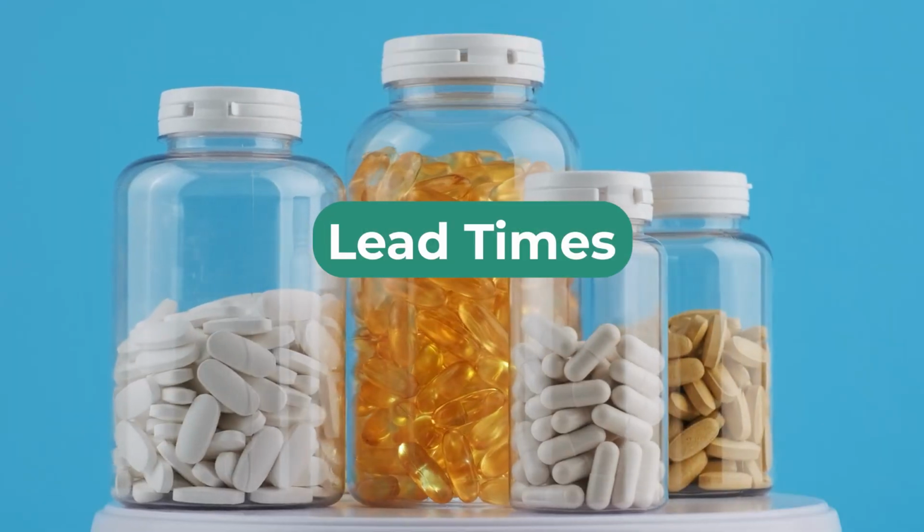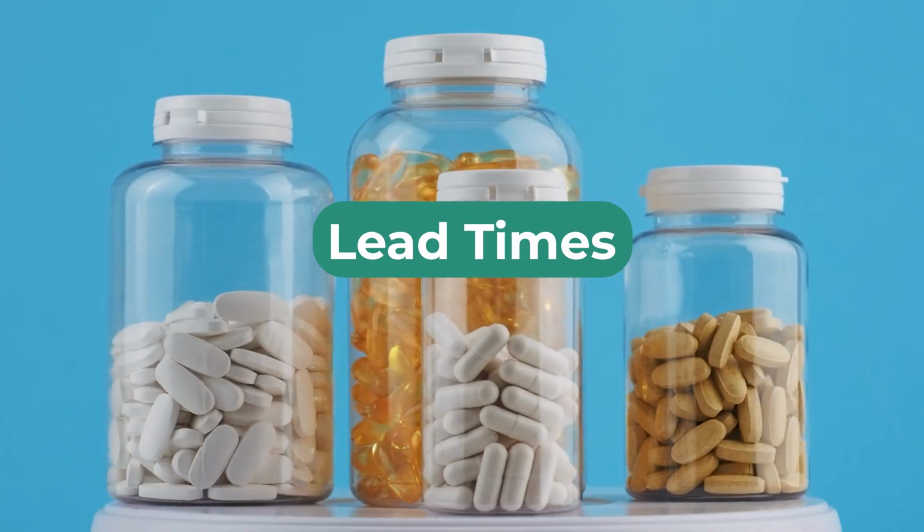Now, speaking of time, you've also got lead times. These matter quite a bit. You can expect it to take anywhere from 6 to 12 weeks for a first run, depending on the complexity of the product and the manufacturer's schedule. Reorders are usually faster, but you need to plan ahead. Short lead times are uncommon, and usually it means that corners are being cut somewhere. You don't want to go too fast with this.